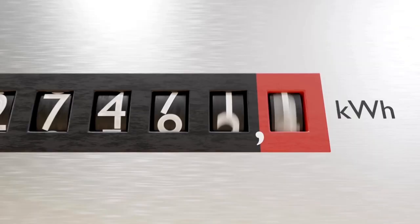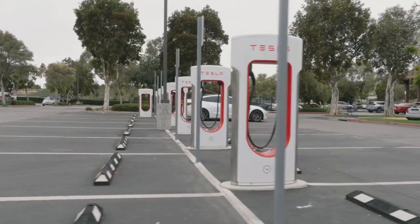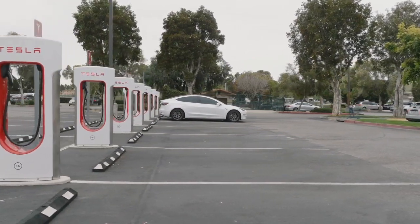So is there a benefit in owning an EV if you don't have to pay for the cost of gas, even when you factor in the cost of electricity? Yeah, it's a pretty significant savings, especially if you can leverage home charging with an off-peak rate. If you have to leverage a supercharging station for the bulk of your charging, there is still some savings there, but it's not as significant as what I'm calling out.